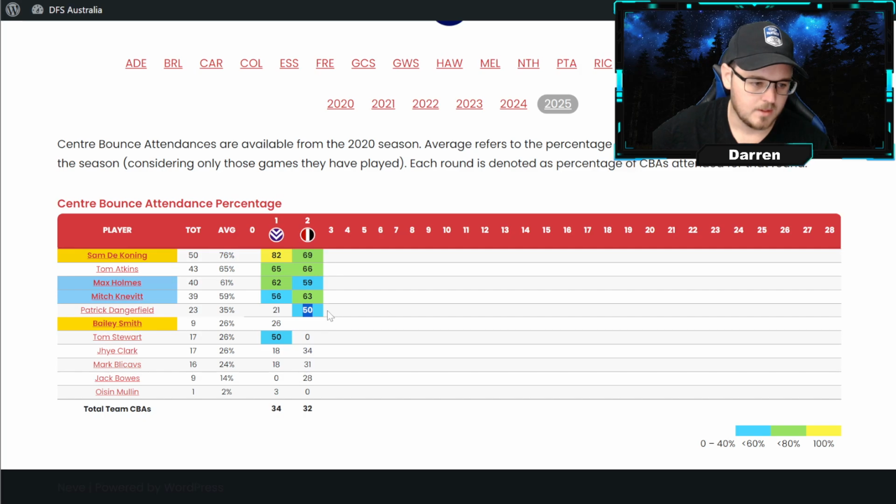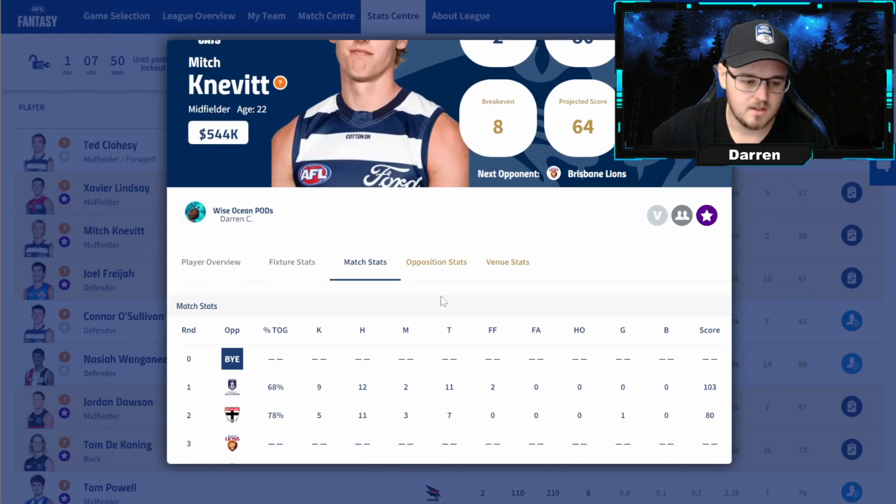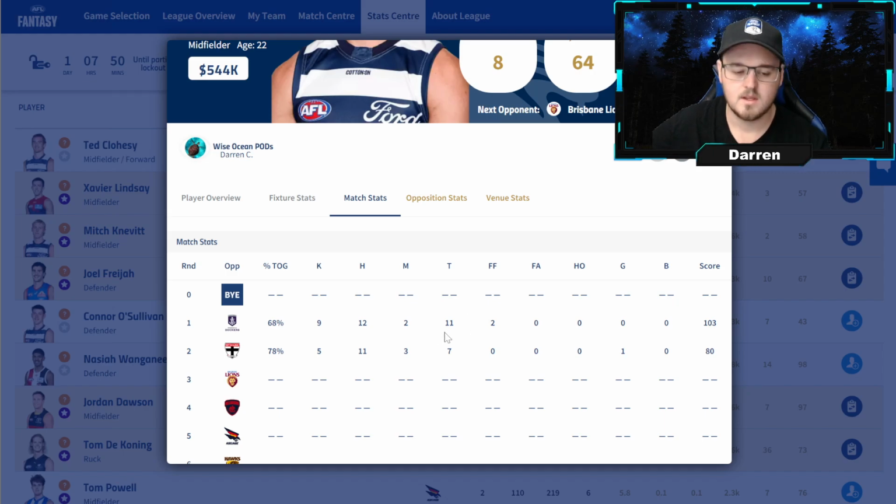Dangerfield did come in a bit later in that game just to try and win the game for them, but he wasn't able to do anything for them. So I don't think that's going to be something that continues. He'll continue to be a low-sort of midfielder guy as they move past him. So I really like Mitch Knevitt. I think he is good at doing what he does.